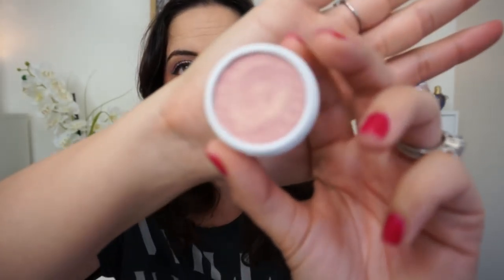We'll talk about the texture of these first. Now, they are very creamy, and you do have to make sure you put the tops on very, very well, or else they will dry out. I can already feel the top of this was drying out just a little bit. As I rub my finger in this, I do feel it getting moist again, which makes me happy. This has a little bit of gold shimmer in it. It's very difficult to see on camera.